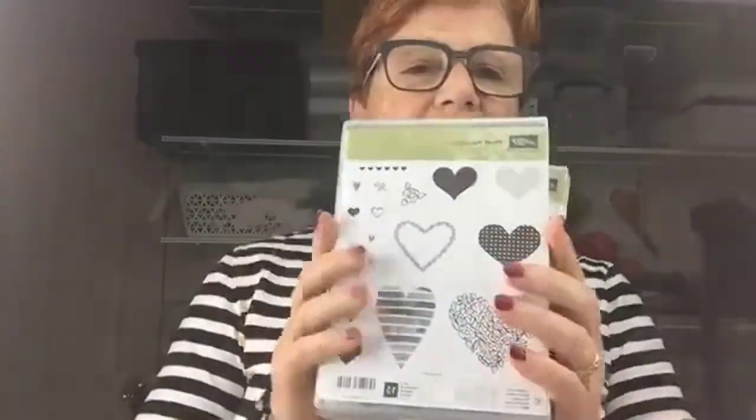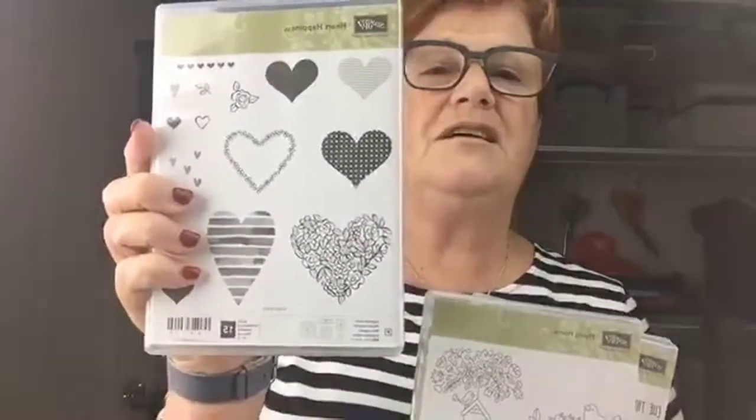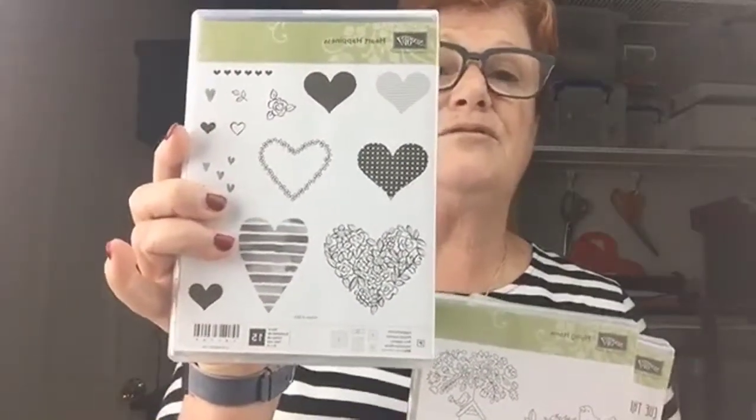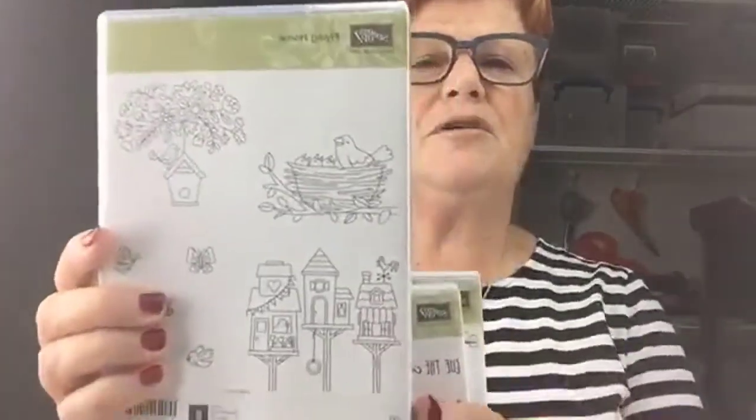And I've got some more things here. Now, I thought I would share with you what we actually got for going on stage. This is how generous Stampin' Up is. I got 4 stamp sets. The first one is called Heart Happiness, which is going to be useful for Valentine's Day and also for just those general greeting cards for people that we love. This is probably my favourite.